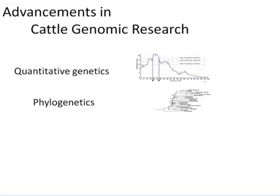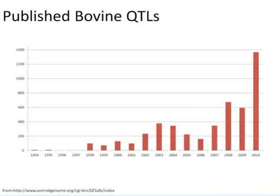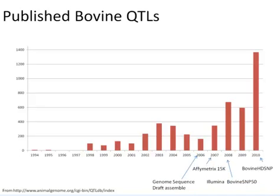So how has all this been used in cattle? What have been some of the advancements in cattle genetics? All these advancements have helped quantitative genetics, phylogenetics, genomic selection, and identification of causal mutations in cattle. If we look at the number of cattle QTLs that have been published over the years, we can see a large spike in the past couple of years. If we overlay some of this technology, we can see that a lot of this increase has come about because of the advance in our genotyping and sequence maps.